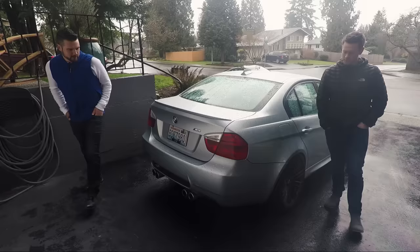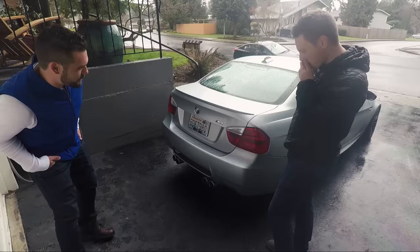The hardest thing for me is instantly my brain is just going, how do I negotiate with this? The guy was given a $30,000 car. Ooh, the iconic quad tips on the M3. And this rear end is awesome.